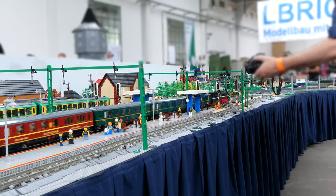Where do you want to go, Erwin? I think straight through is the best for now. Okay.